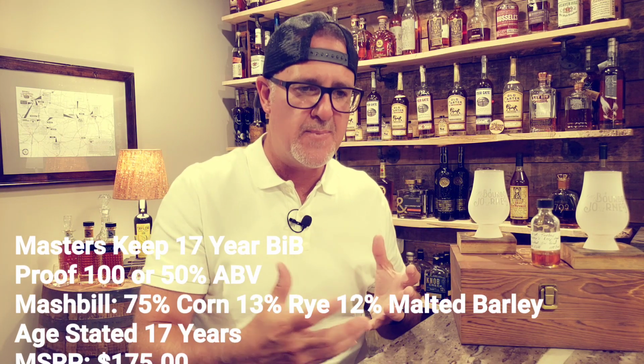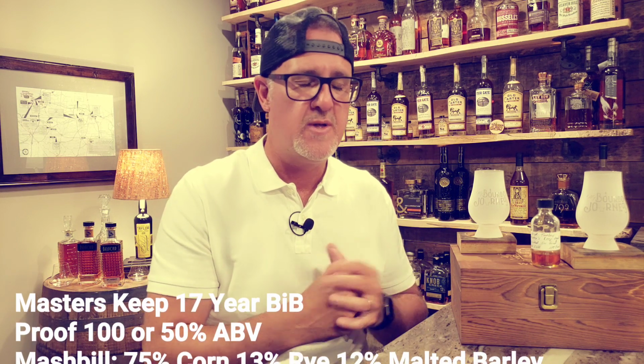So very typical or traditional with the Master's Keep lineup, they're all within that $175 to $200 range. Specifically with this release here in 2020, there were approximately 14,400 bottles, and these were all pulled or aged in the Camp Nelson rickhouse.